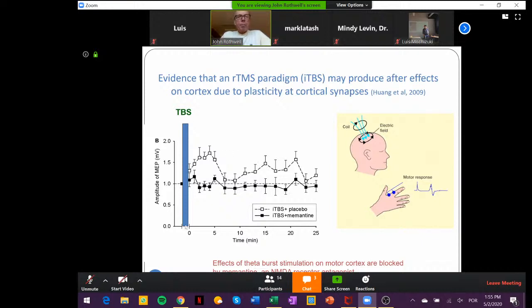You give that stimulation to the motor cortex, and then you test the excitability of the motor cortex for several minutes afterwards. And what you see is that the motor cortex excitability increases for the next half hour or so after this repetitive stimulation. It's abolished by this drug memantine that affects NMDA receptors, and so it's likely to be related in some way. That's about as close as we can get to synaptic plasticity. So that's great, and it's fascinating that you can do that.